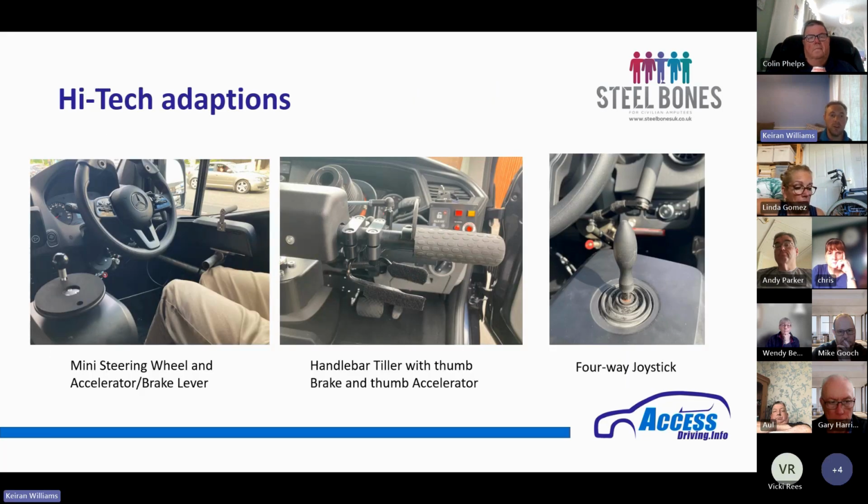If you've got multiple amputations, you may require higher tech adaptations, and there is a huge range of higher tech adaptations out there available where you can drive with one hand, two hands, just your feet. There's all sorts of things available out there, but this is where you'd need a much higher level assessment, and you will need a lot of tuition on these types of adaptations. They are quite complicated to use, but once you've got your head around them, they work really, really, really well. But you do need to understand what you're doing with these. Generally, these are only really available on Motability due to the large cost involved with having them fitted.